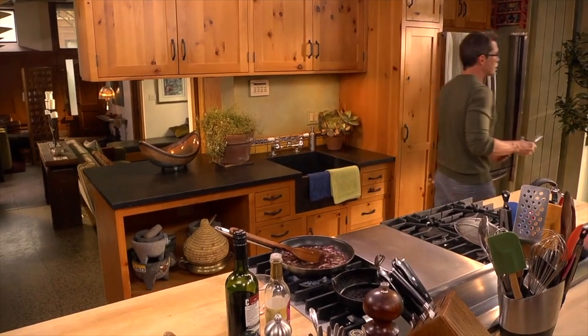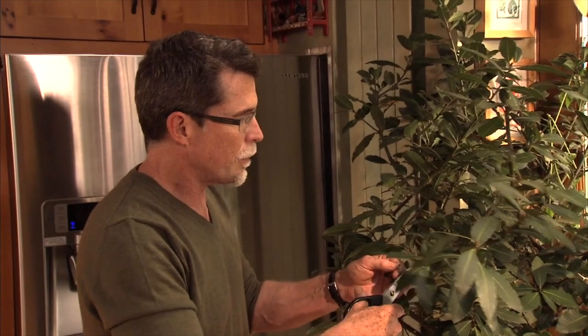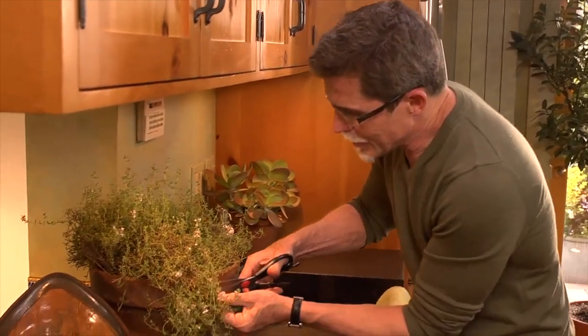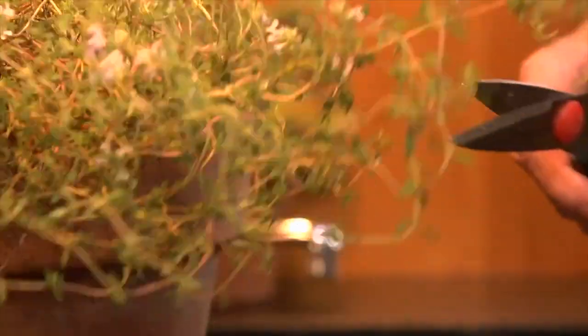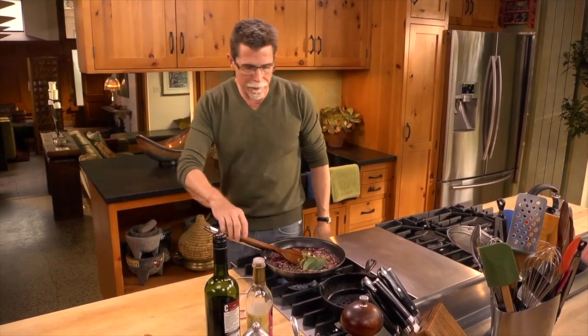Now for seasonings in this dish, I'm going to put a couple of leaves of fresh bay. If you've never had the opportunity to work with fresh bay, it is such an incredible treat. So aromatic, way more aromatic than the dried bay leaves you find in most of the grocery stores. And then I'm gonna put a little fresh thyme in here as well. Just put the whole sprigs of thyme and the whole bay leaves in there.